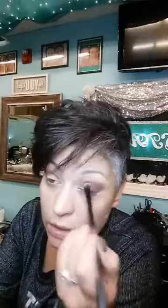So smaller and smaller little motions, still keeping the center and inner corner a little bit brighter. And I don't always do this. There are times where I do super dramatic and I cover the whole eyelid with color, but today not so much. Not one of those days.